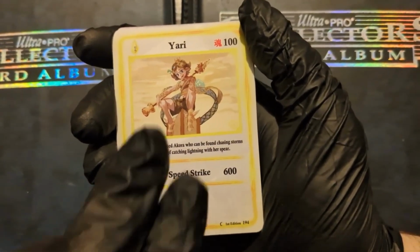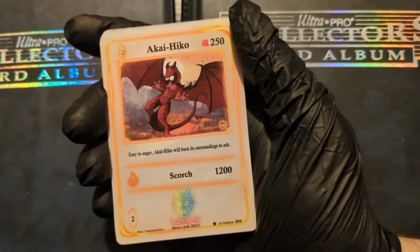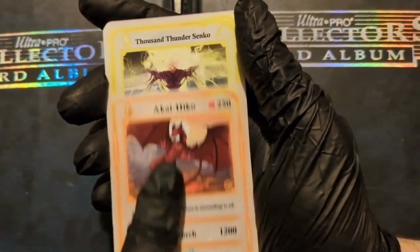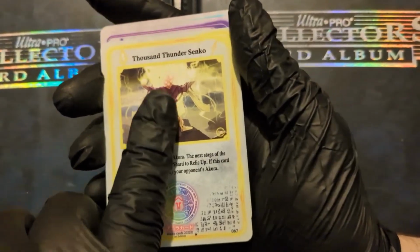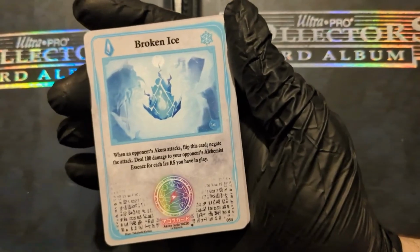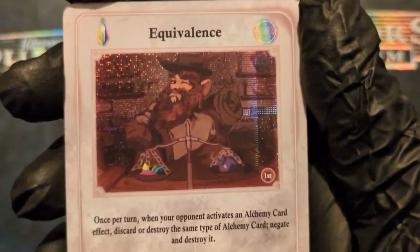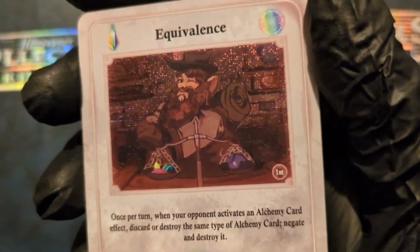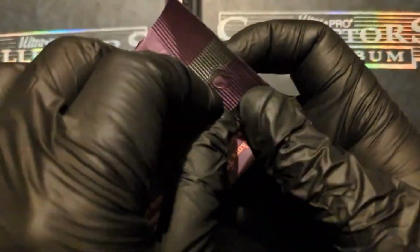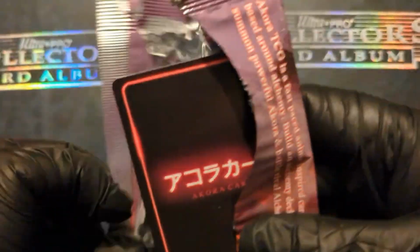Oh, sleeping dragon. Oh, that one looks really cute. I think the artwork in this set is pretty cute. It's one of the cuter sets, I think, the cards. Ooh, equivalents. Again, a little bit underwhelming, I think, because it doesn't really add anything to the artwork. Oh, it's a holo, it goes in the collection.